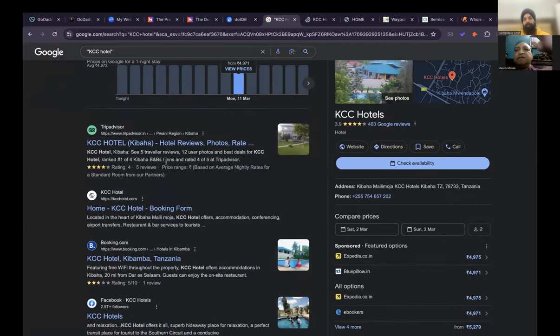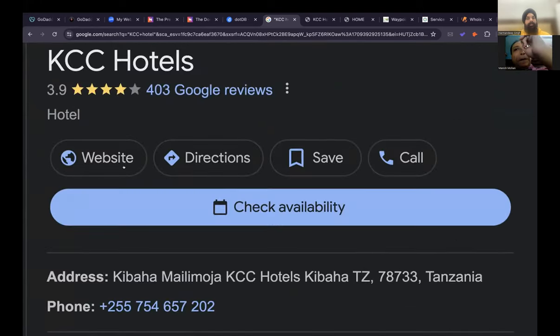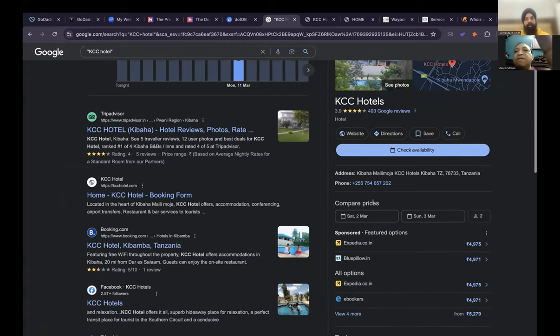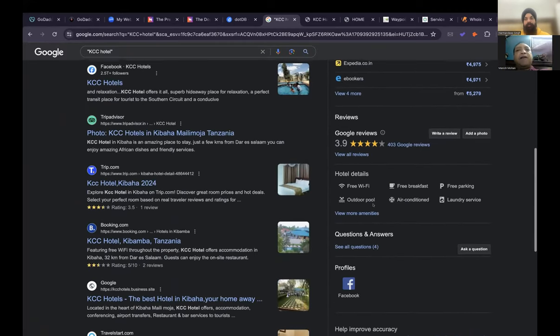KCC Hotel. And KCC Hotel is Kibaha. And I mean, where is this place, Kibaha? Tanzania. Okay. And if you check the domain name, the KCC Hotel, they are like still, they expired, I think. Maybe. Just click on the website. Yeah. There are like 403 Google reviews all there. Just check website.